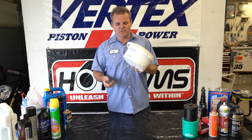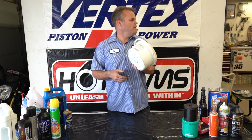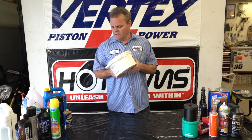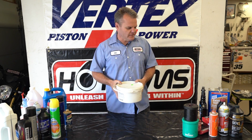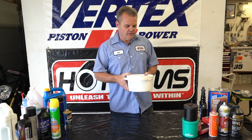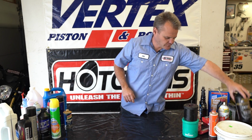It's like $30 for this whole thing right here, which will last most people a lifetime. It lasts me about, I bench up there maybe a year. I'll use one of these up in a year, and then I'll use another one in my van on all that stuff. So that's tire paste, and this stuff's amazing, really good, better than using WD-40, Windex, any of that stuff. Not as good as just using good tire paste.